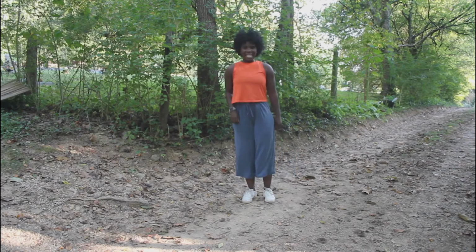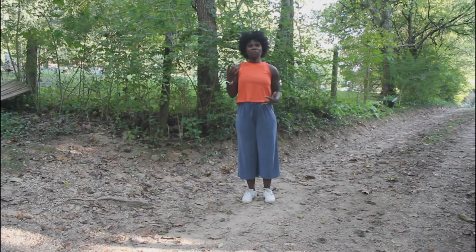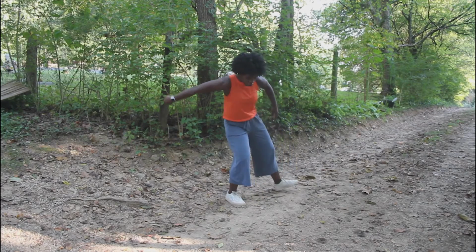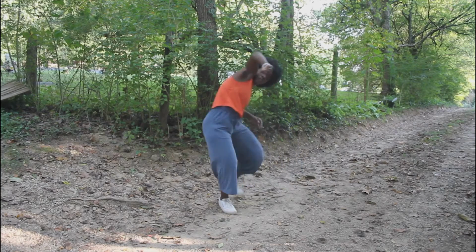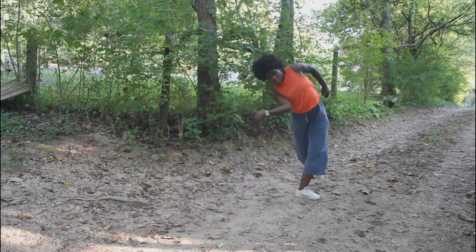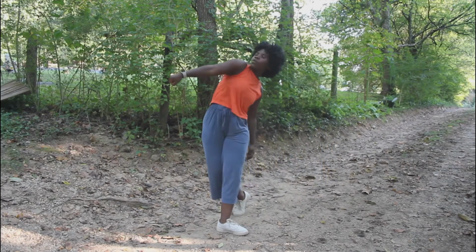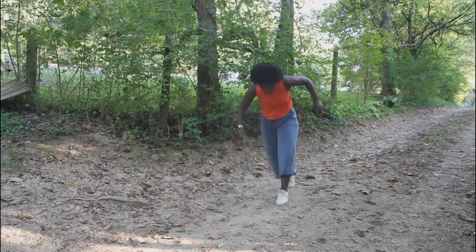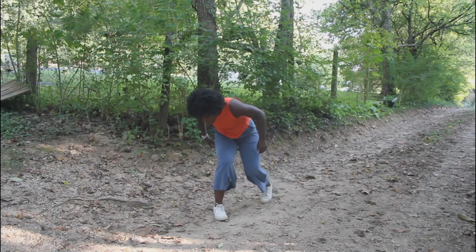Good. Let's try to take that at a different level, different speed, or different quality, just like we did with the first dance move. So we can change our direction. Again, we can move it. We can put it in a different body part. We can change the quality.